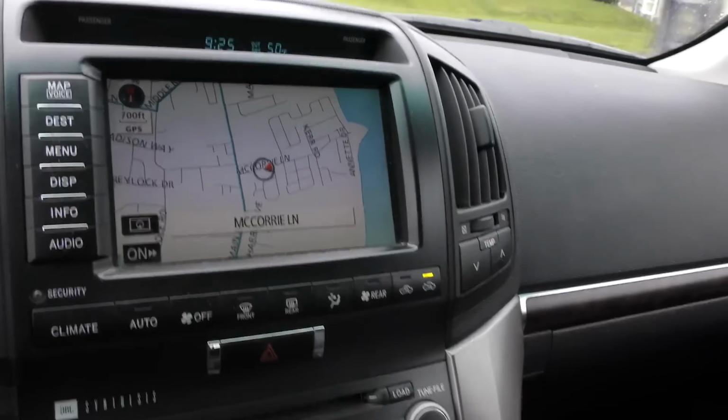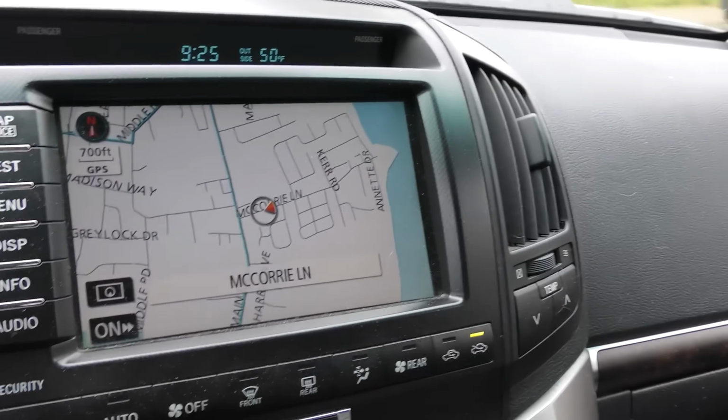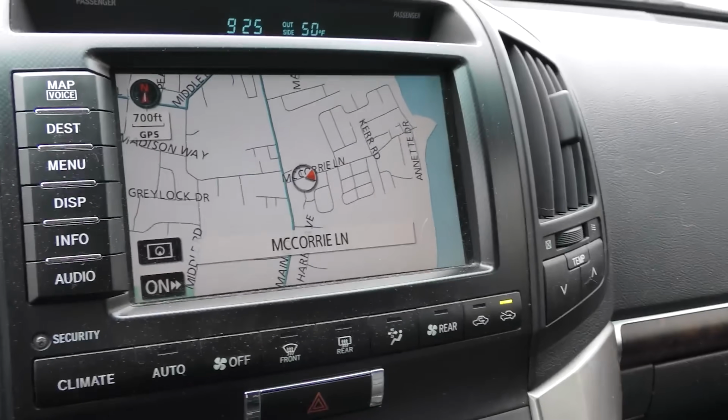Even though it's old, the GPS system from Toyota still works pretty good. We're right by the ocean there. You can see the blue. Kind of basic because it's an old system, but it works fine.